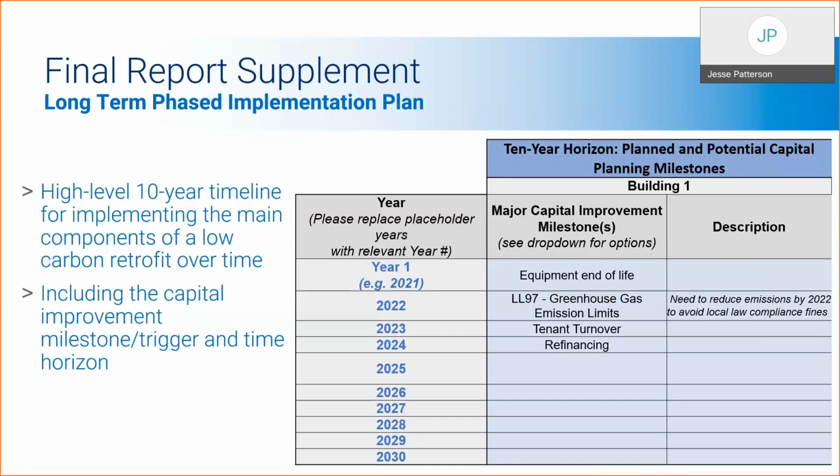So I will walk you through this. The first step for this table is to select the relevant or planned potential major capital improvement milestone for the next 10 years.